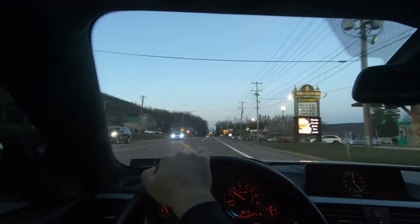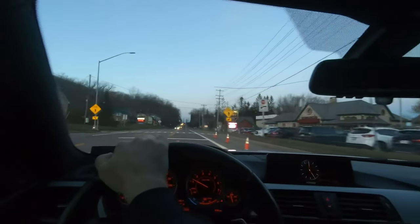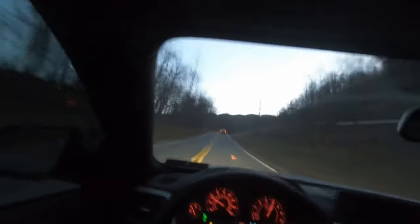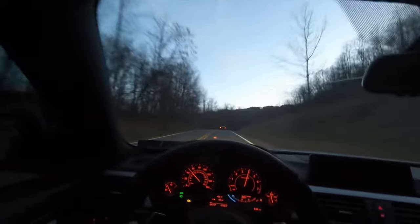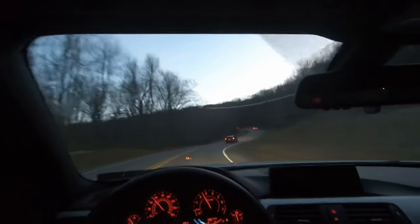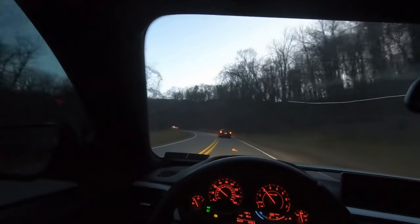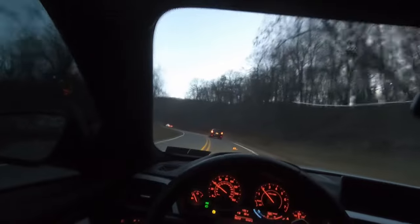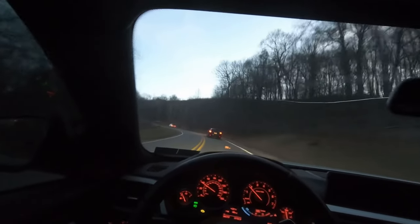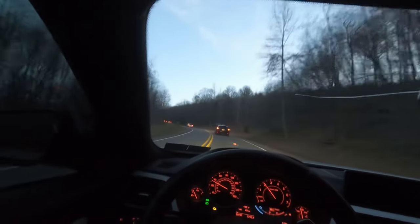Alright, gotta slow down through here. Click it or ticket. Oh, that's never gonna get old. This car pulls so hard. The freaking B58 is such an awesome motor.